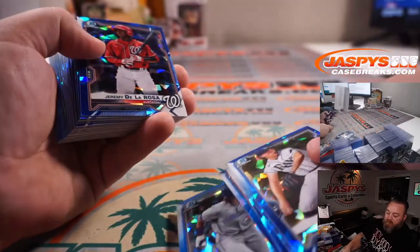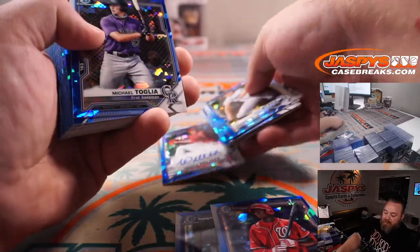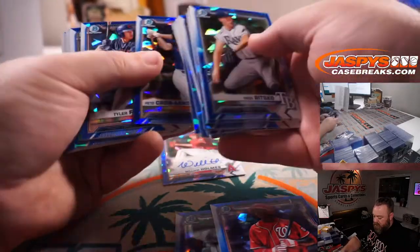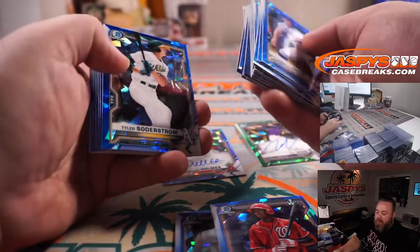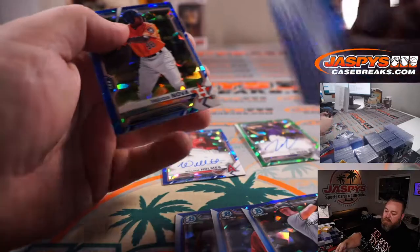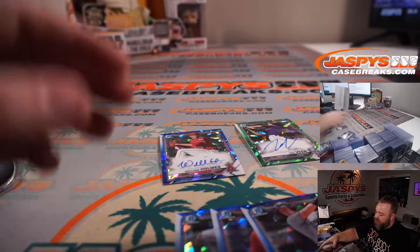Austin Martin, nice one there for the Blue Jays. Matthew Shearer. And Jeremy De La Rosa for the Nationals, Ryan Dupuis. William Holmes auto for the Angels, Ryan Dupuis. And nice Zach Veen, green to 50 for the Rockies, Mark Neubauer. Andrew Vaughn, White Sox, Matthew Shearer. And there you go, guys. That's the break. Now, we just got to give away that last box.